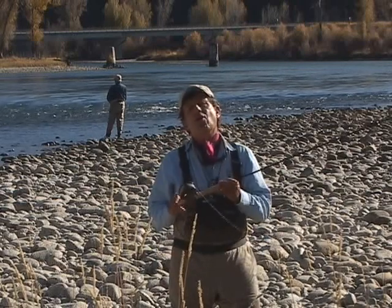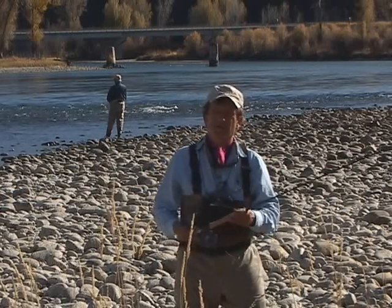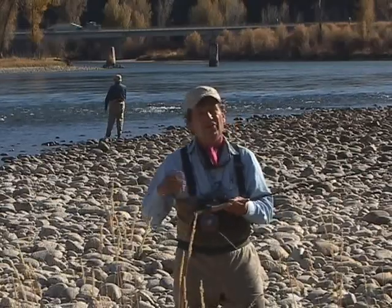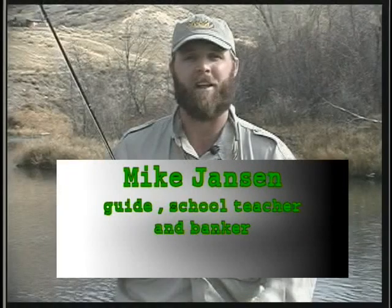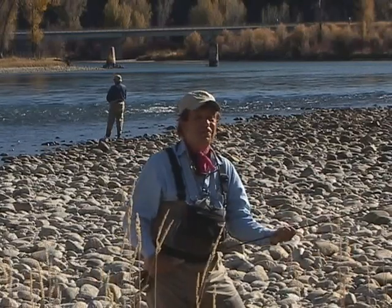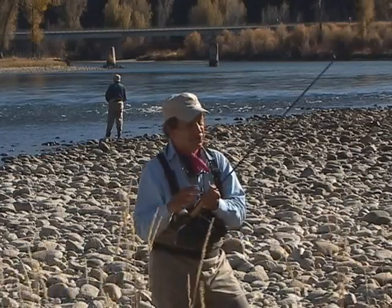But before we get started with casting instruction, and we've got a lot to show you in the few minutes that we'll have together, and you're going to meet a lot of my fishing friends, and they're going to help you in your quest to understand this wonderful and satisfying sport. First of all, the rod. They go from anywhere from $700 down to $50. Almost anybody can afford this sport.